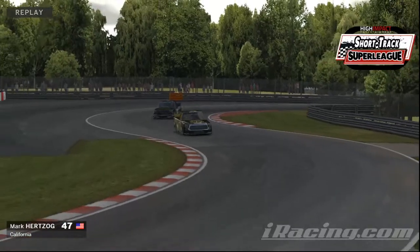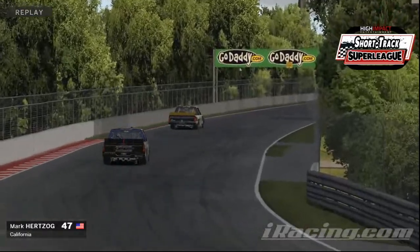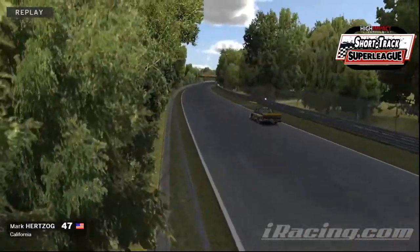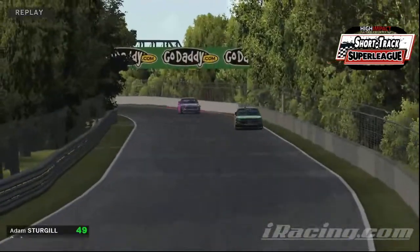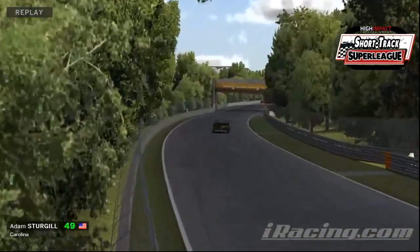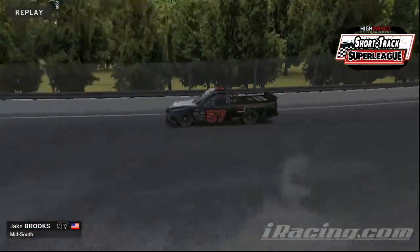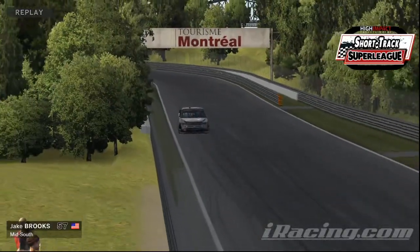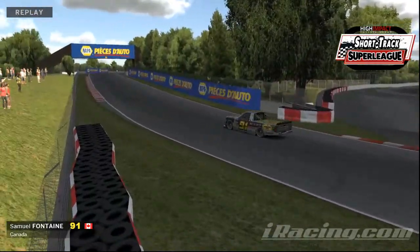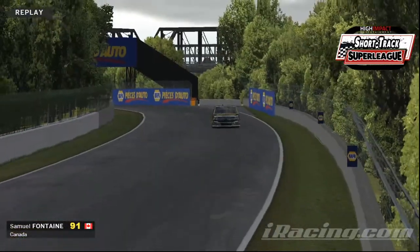That's Mark Herzog, so he's a lap down on the leader now. Herzog still firmly in the lead. He's got a 6.7 advantage over Adam Sturgill. Adam, there you have him in the green car coming towards you right now. And Adam has a 24.6 second advantage over Jake Brooks. And then 24 seconds further back, it's Samuel Fontaine hanging on to that 4th spot. Samuel has made a pit stop. The top 3 guys have not.